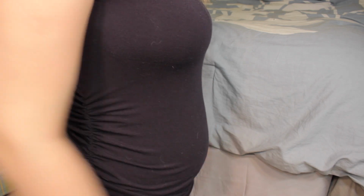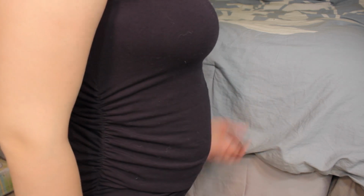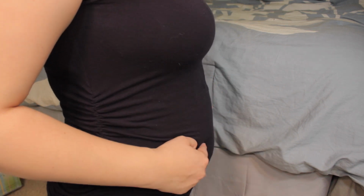I finally feel like my stomach actually sticks out, but it still doesn't look like I'm pregnant. It still looks like maybe I ate too much. But it's prominent. You can see it's actually sticking out now.